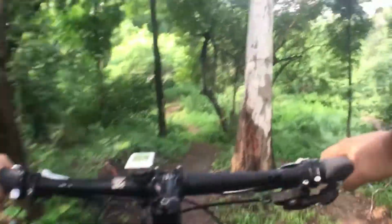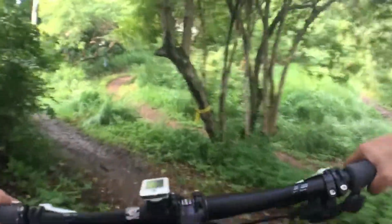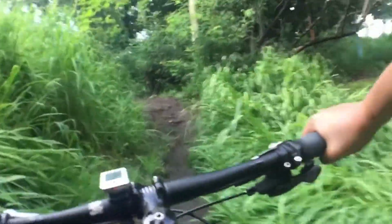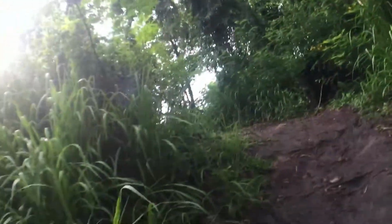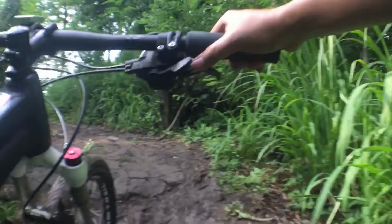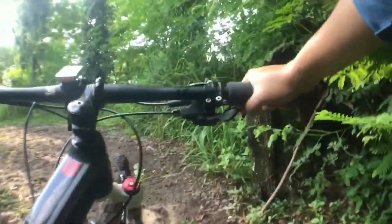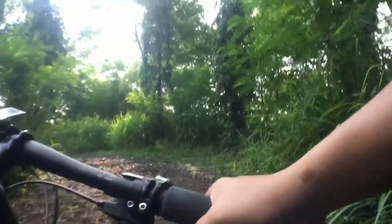So we have a climb here, and at this part, this was really muddy, and we are approaching one of the most tricky climbs here. It's just a small climb, but it's really steep. And at this point, the camera actually stopped recording without me noticing it.